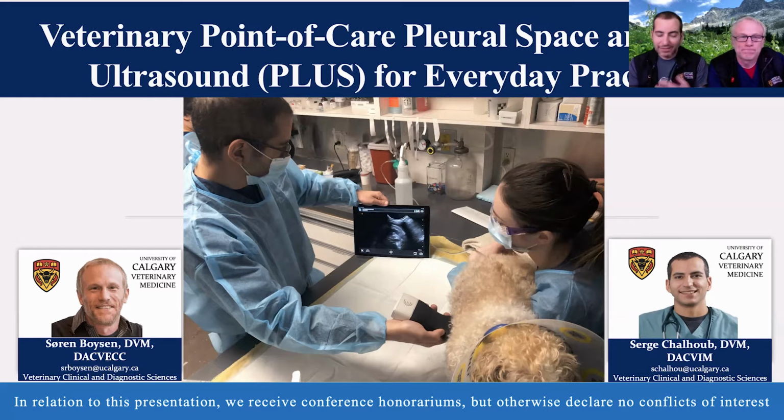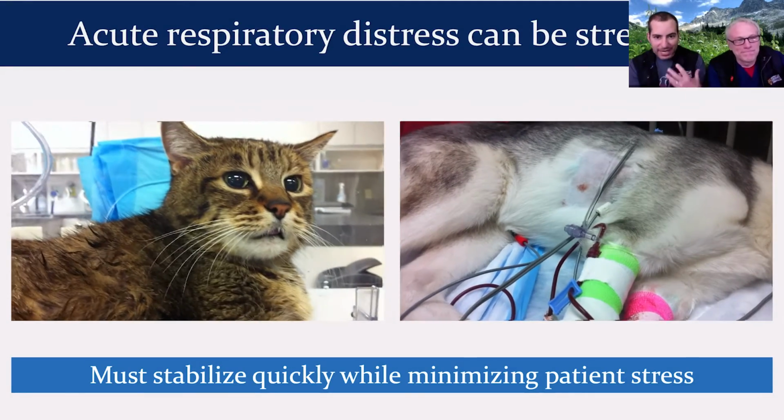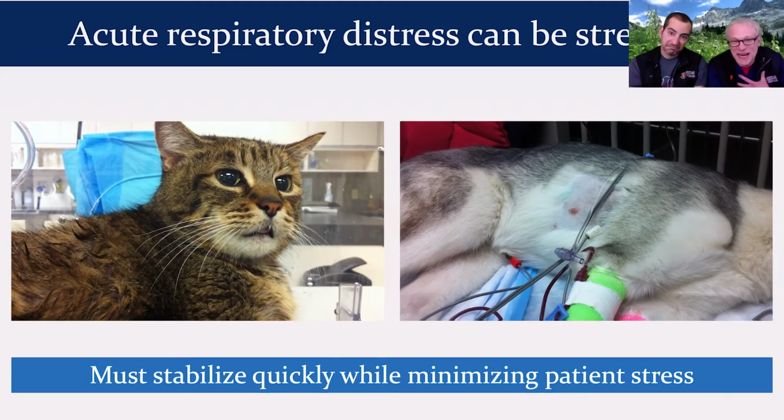Well, Dr. Boysen, I have to give you a personal disclosure. I see an animal in respiratory distress, and I just want to run as far away. That's maybe the internist in me, but these patients are very stressful. All right, Dr. Chalhoub, and that is why you're in internal medicine and I'm in emergency critical care.